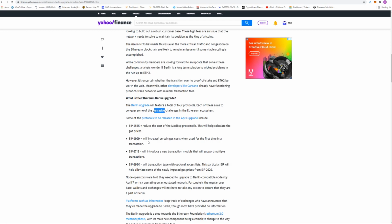EIP 2929, this will increase certain gas costs when used for the first time in a transaction. That's quite interesting how that plays out, because Ethereum devs, they like to word things weirdly, and then when it actually comes out, it does something totally different. Anyway, EIP 2718 will introduce a new transaction module that will support multiple transactions. So they're trying to stack more transactions together, so kind of, I guess, trying to make the pipeline a little bigger, I suppose, so you can fit more transactions in without pumping that gas up, which is kind of interesting. As I said, this will actually have an increase here for certain gas costs, and then here they're trying to open up that pipeline. Again, things that are contradicting each other a little bit.